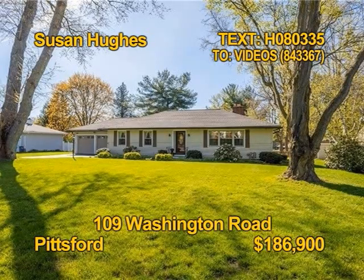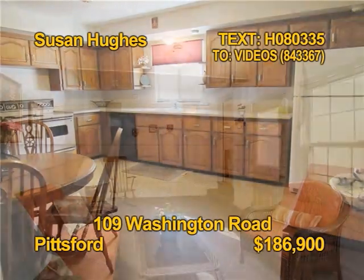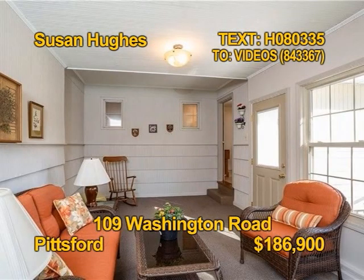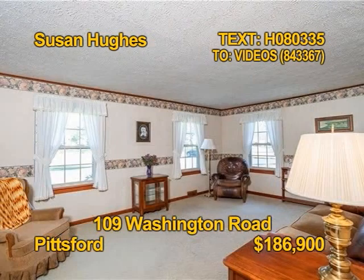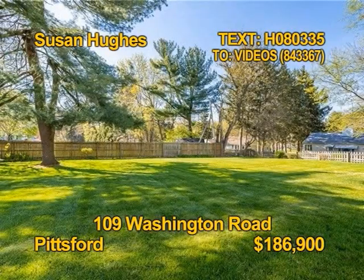This pristine ranch home in Pittsford has a gorgeous fenced-in rear yard with a patio. There's a spacious kitchen with an abundance of cabinetry. A newer three-season room is perfect for seasonal entertaining. Recent improvements include a newer 95% efficiency furnace and replacement windows. You'll find two bedrooms and two full baths. Get all the details from Susan Hughes.